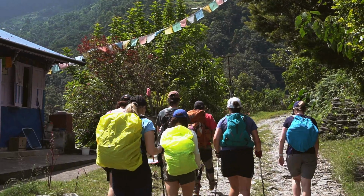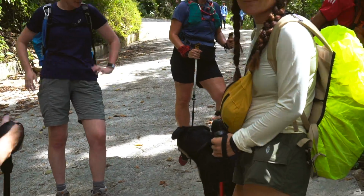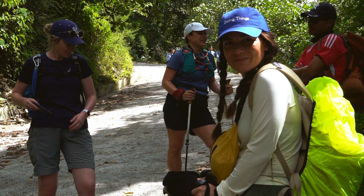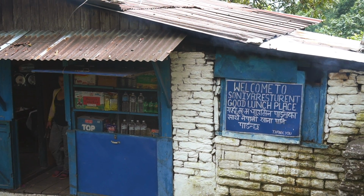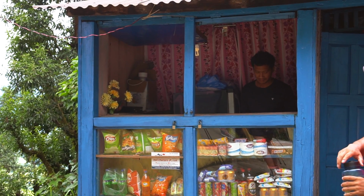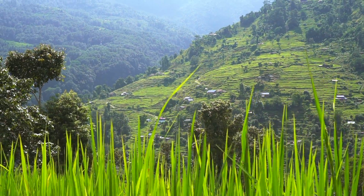Day one, the sun was absolutely searing. There was little to no shade, and it was so hot, like severely hot on the trail. We went through liter after liter after liter of water. Luckily, there are little shops along the way where you can buy bottles of water, or we had water purification tablets. You can get free tap water and then add your water purification tablets, which is also better for the planet because of fewer plastic bottles.